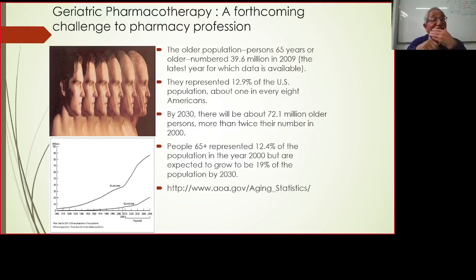By 2030, the population of older people will be 72.1 million in America. That will be a big number. Out of 350 million, 72 million are old. You can imagine the pressure on healthcare. People 65 and older, who represented 12.4%, will be 19%. And once it is 19%, almost a major chunk of healthcare will be consumed by them.